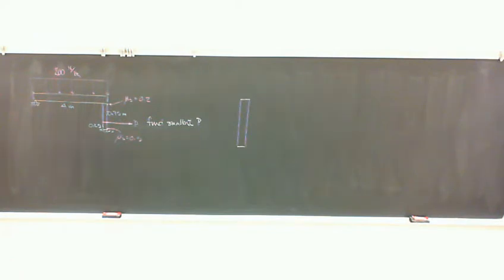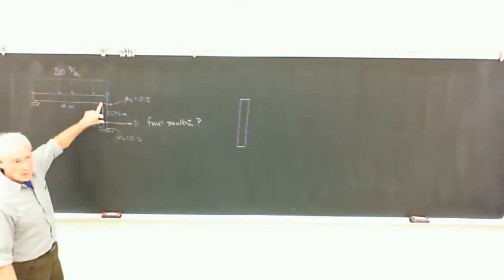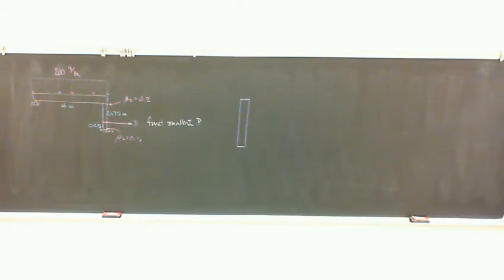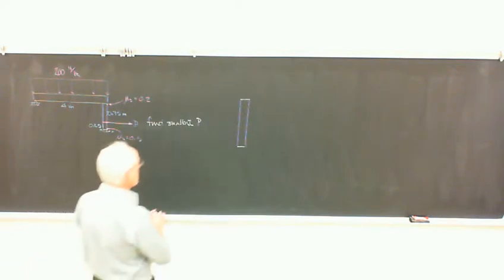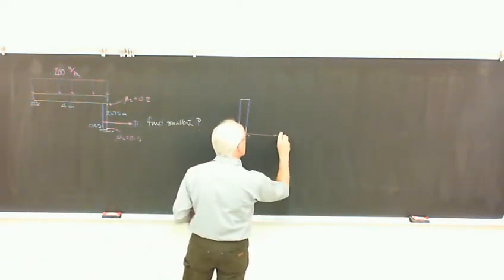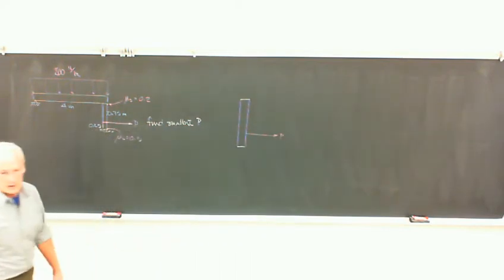Remember, you've got to get to a point where one of them will start to move, and then the post will move. But which one moves first? Got to figure that out. So we'll need a free body diagram. There's P that we're looking for.